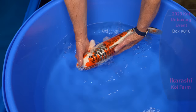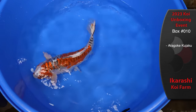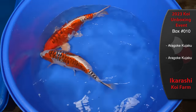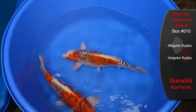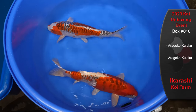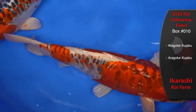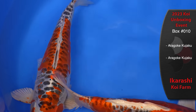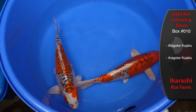Each year we go to Japan, we're never quite sure what we're going to find. Sometimes we find a lot of one thing and none of the other, or vice versa. This year we found quite a few of these Aragoki fish, which have these large, oversized dragon scales down their back. And here are two examples of that. We have two Aragoki Kujakus, both female, 121, 122 inches. And that wraps up the 10 boxes and 39 koi that we bought from Ikarashi Koi Farms.